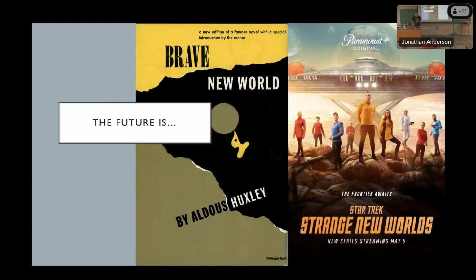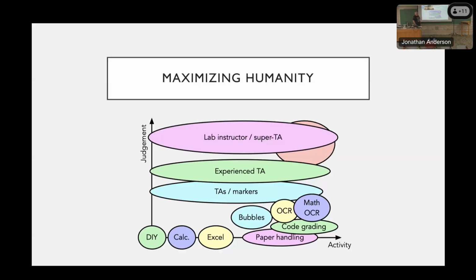But there are other new worlds out there. We have the option to take what these tools can do and use them in our control to make what we do better, and use them in a straightforward and ethical way. So we can teach faster and better. What we are hoping to do is to maximize humanity and take all these people, including ourselves, and stretch them out to make the activities more efficient, so we don't need to rely on other kinds of tools.